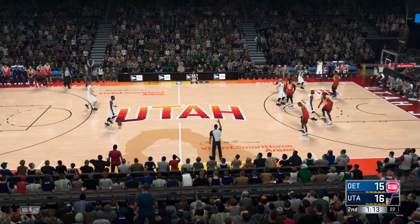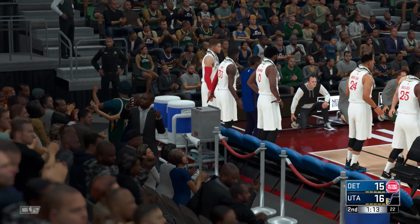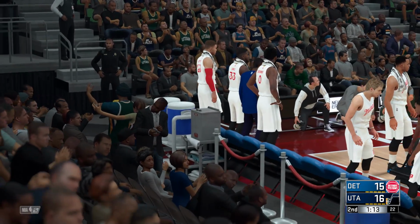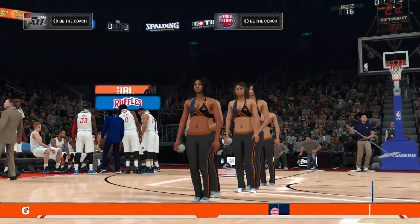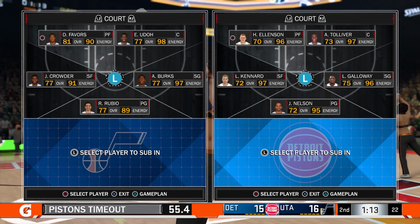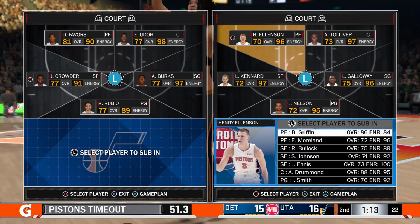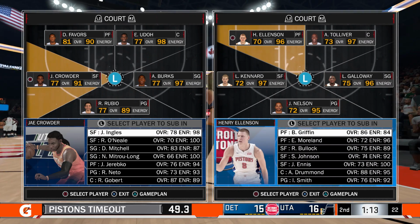The Pistons have gone 3 of 7 shooting the ball here in the second quarter. Now a timeout called by Detroit. Well, Derek Favors has always gotten a lot of credit for his defensive abilities, but to me, his offense has come such a long way since he came out of Georgia Tech.